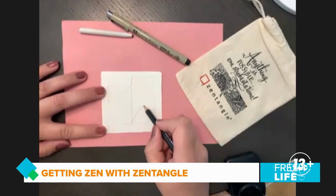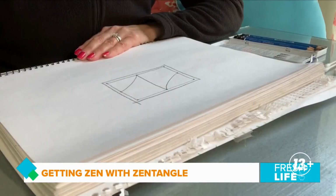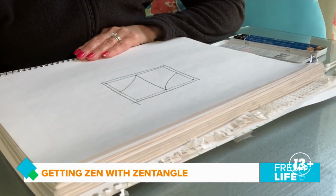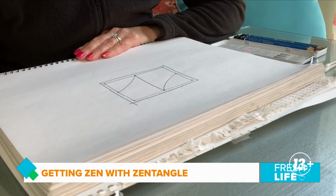And I'm going to go back up to the side. Okay, I think mine now looks like yours. Yes, yay. So there's unlimited ways to break up your space, but this is a nice, easy way. It gives us four areas to work in.